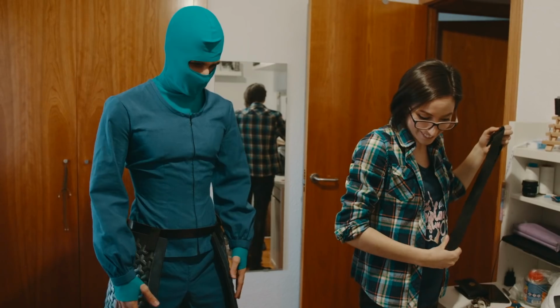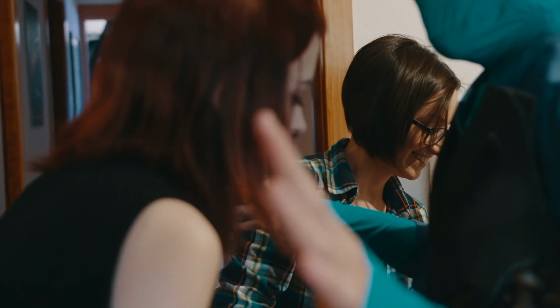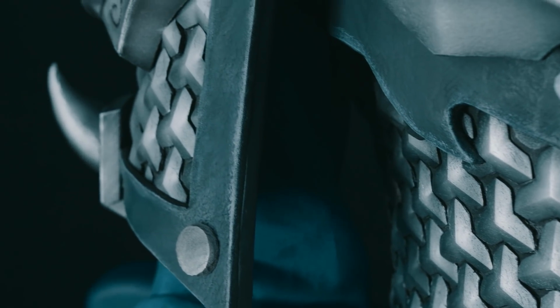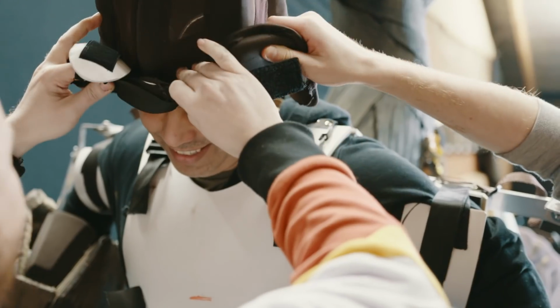It's really funny. I've been painting with a brush all my life, and for this costume I wanted to try something new and started using the airbrush. The airbrush gives you a wider range of shading and paint variation.